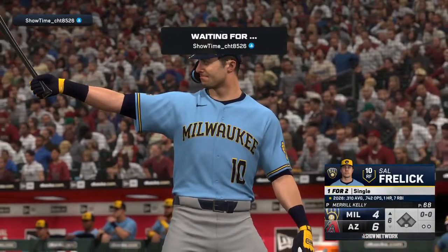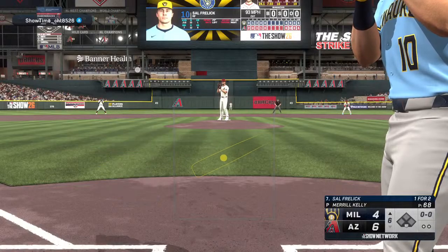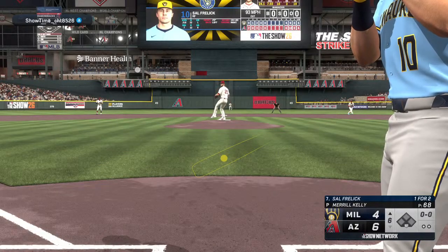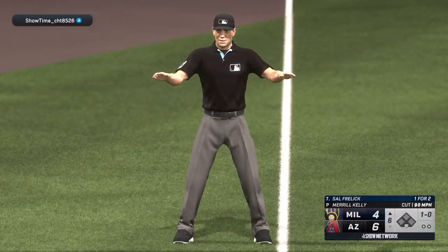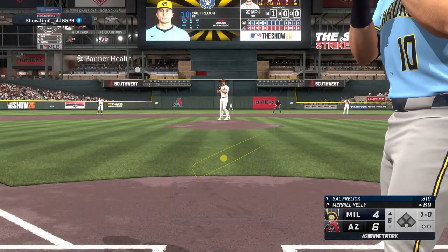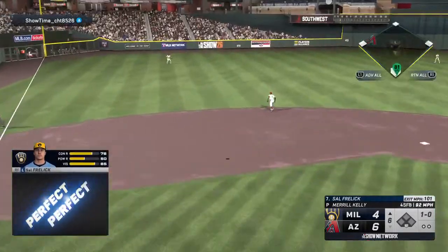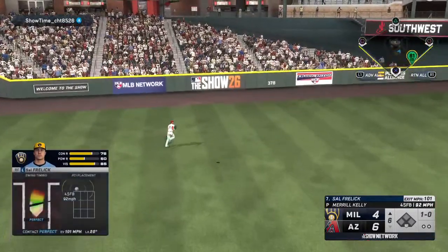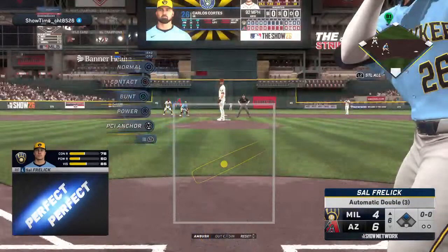Back here at Chase Field, top 6, Sal Frelick up now for the Brewers. There we go. Frelick checks his swing. Appeal down to third, and Mike Fillmore right on it. He says he held up. That one ripped, left field. And an automatic double as it hops the fence.